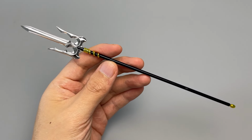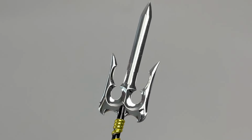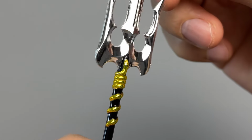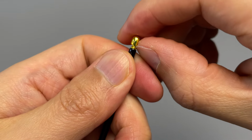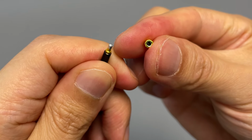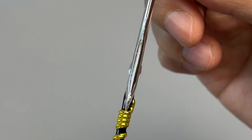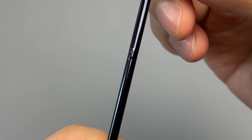The spear is another impressive accessory for Pandora, entirely plastic material. The spearhead imitates metallic gloss with paint, which gives it a premium look. There are also golden snake wrap details. The end part is detachable to facilitate hand swapping. There are several obvious gate marks on the spear, which somewhat affects its appearance.